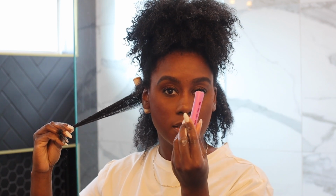So yeah, I literally just detangle that small section of hair. I always start from the ends, and then I work my way up. I've gotten so used to doing this that I don't even need a mirror. It helps me move faster, but it's not necessary. And this is the pink ones.